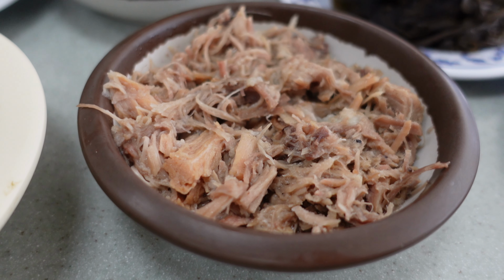Wow, that kalua pork is delicious. It is fall apart tender and it is so juicy, and I love the deep smokiness to it, and I like that it's not too fatty, so you can eat a lot of it without it being too rich.